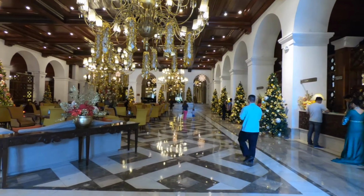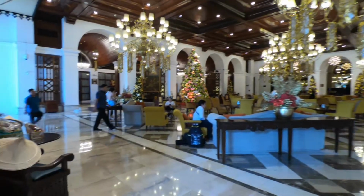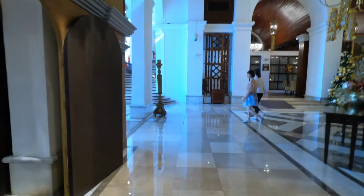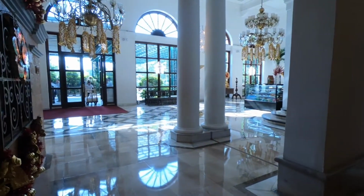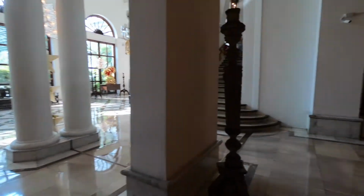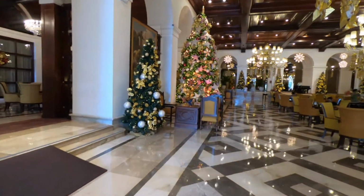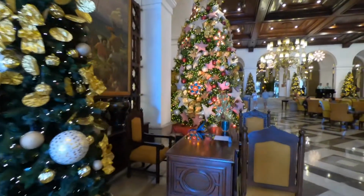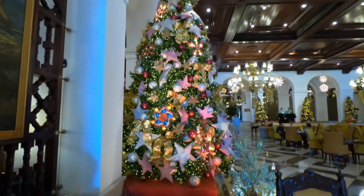Built in 1912, so it's been here for quite a few years. And of course, all the Christmas decorations are still up. Today's January 8th, but here in the Philippines, it looks like December 15th. What a beautiful tree. Look at that.